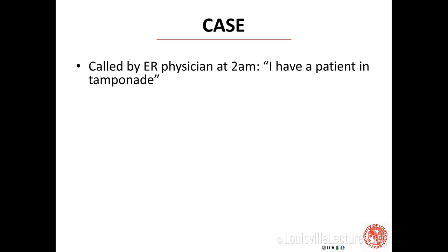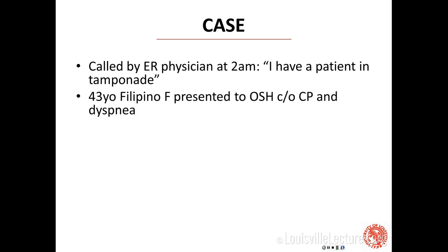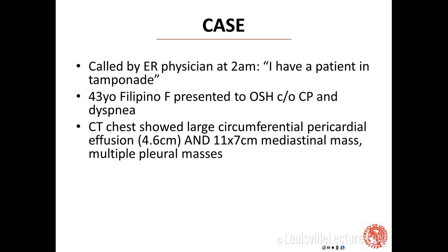At about 2 a.m. I was called by the ER, and they said, I have a patient in tamponade. And I was like, well, I'll be the judge of that. This woman was a 43-year-old woman from the Philippines, and she had initially come to an outside hospital complaining of chest pain and some shortness of breath. But they did a CT scan, of course, and the CT scan made everybody freak out because it showed a large circumferential pericardial effusion, 4.6 centimeters.